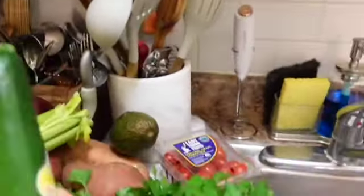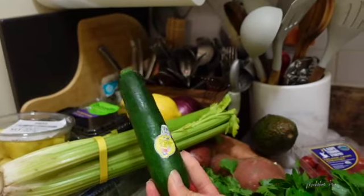So let's get started. Oh my gosh, look at this. I asked for a zucchini and they gave me the world's tiniest zucchini. But I think that's the fun part of cooking. I love to say, use what you've got. I love to cook with whatever I have on hand. And the beautiful thing about cooking as opposed to baking is that you really can't mess it up.